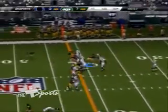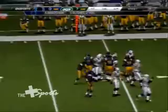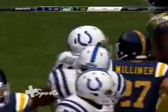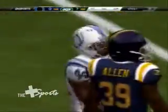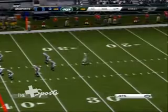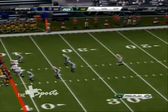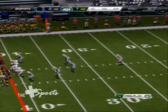Hand off to Bradshaw. Bradshaw! And he is stopped short. A gain of 2, but not enough. Or maybe 1, but not enough at all. And apparently the Colts will be set to punt, and they will, at their own 41.